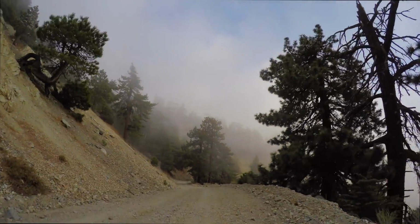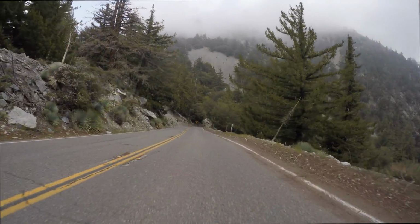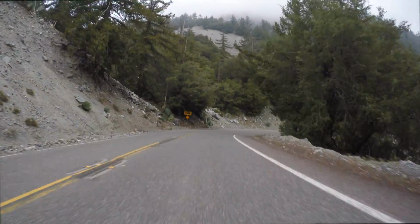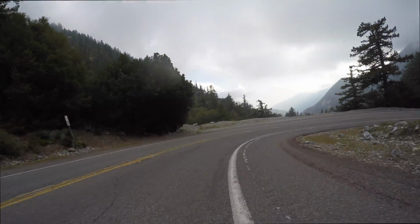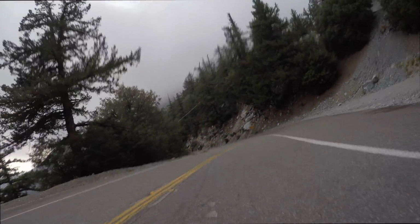Gravel grinding. Then we're back on the road, heading back down Mount Baldy for the switchbacks. Beautiful climb. It felt really quite surreal to get back on the road bike after all the bumps and grumps. It felt smooth as silk. But a very beautiful, magical place, Mount Baldy.